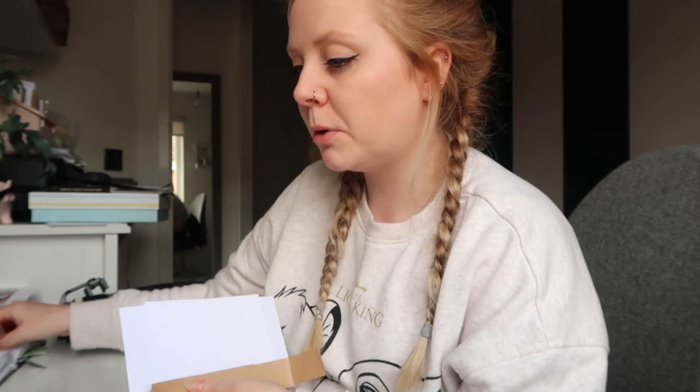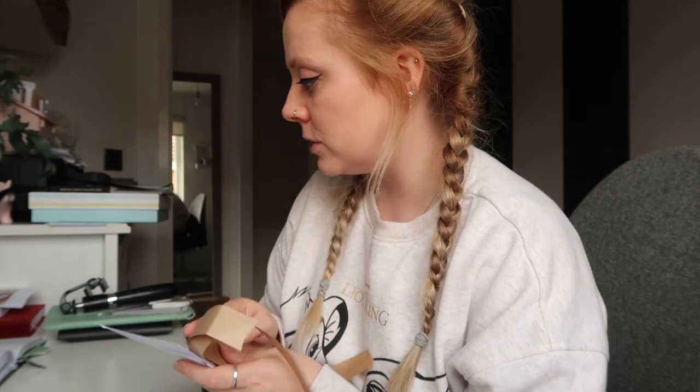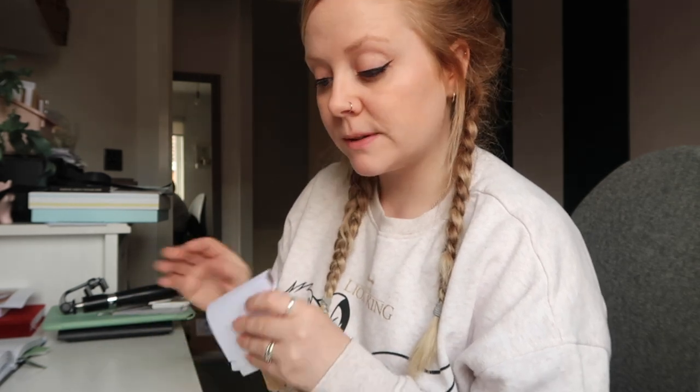so that is something that I'm aiming for. I can hear the boy is awake now, so I'm just going to pop these zines somewhere safe. I'm going to take this packaging down to be recycled, and then I'll see where we're at.